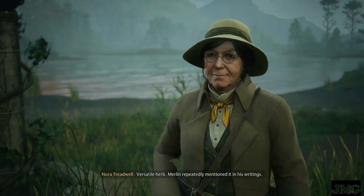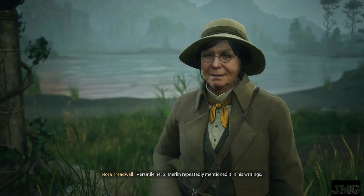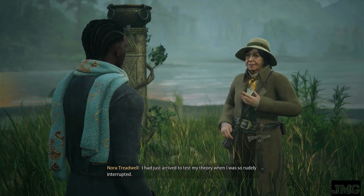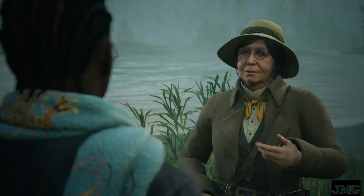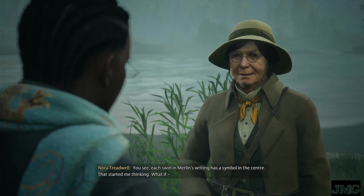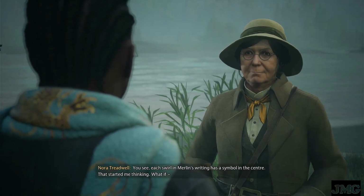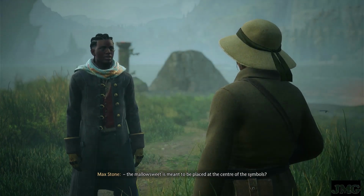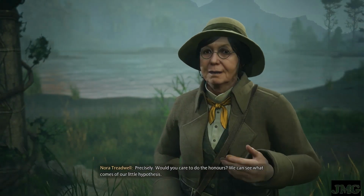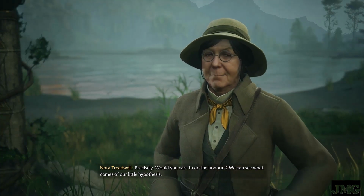Mallow sweet? Versatile herb. Merlin repeatedly mentioned it in his writings. I had just arrived to test my theory when I was so rudely interrupted. You see, each swirl in Merlin's writing has its symbol in the center. That started me thinking, what if the mallow sweet is meant to be placed at the center of the symbols? Precisely. Would you care to do the honors? We can see what comes of our little hypothesis.